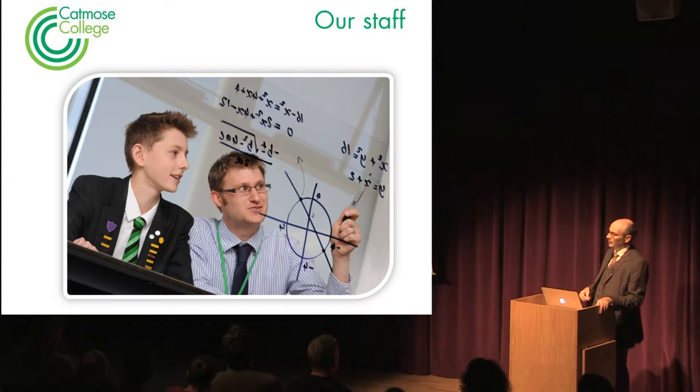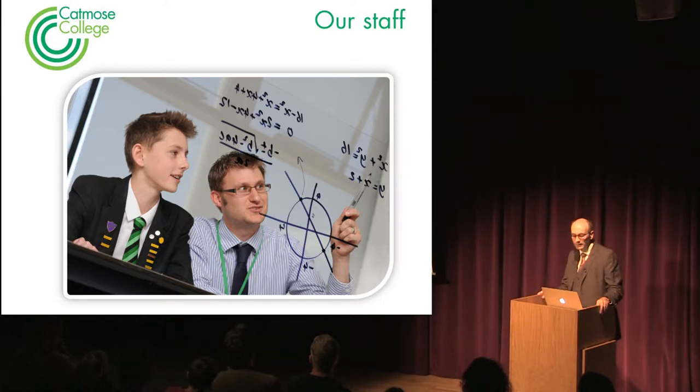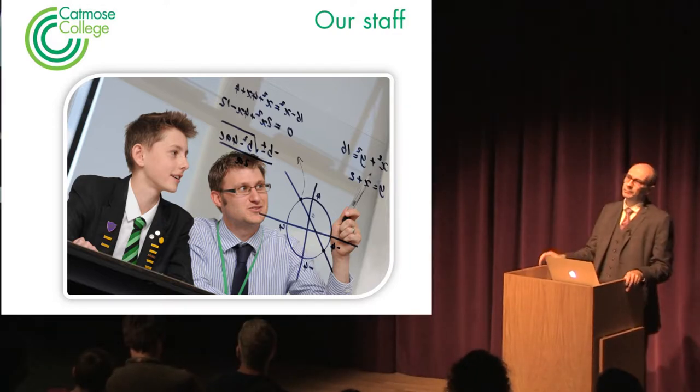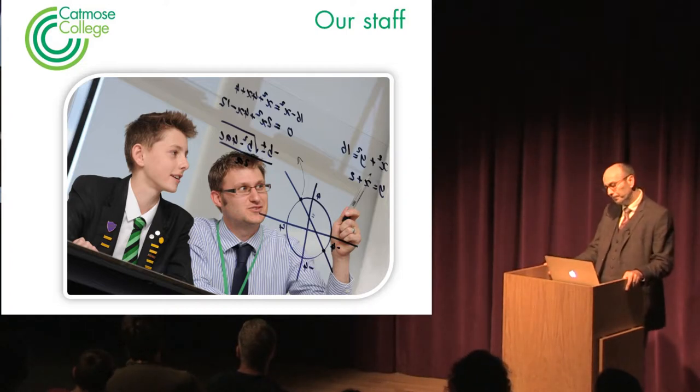Our staff are exceptional. We have subject specialists in every area. Every member of our staff is a qualified teacher with a subject specialism. That's Andrew Ward, our head of maths, helping a student. Our staff go the extra mile. If a student is struggling, they'll find the time to do that bit of one-to-one support if that's what's needed. They'll provide those wider opportunities outside of the classroom to really engage and get involved in the subject.